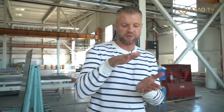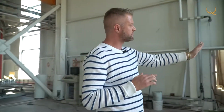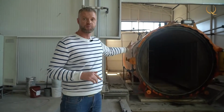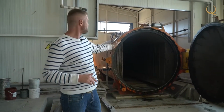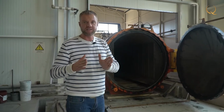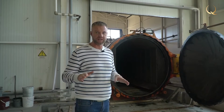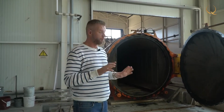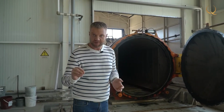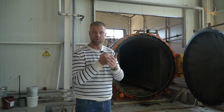Each sheet is heated, then glued with a special film, and then the glued product goes into such a giant oven, where it is finally cooked at a temperature of 140 degrees. Such a product is divided into 2 categories: bulletproof glass and anti-vandal glass. That is, it becomes very strong, thick, and resistant to heavy external physical influences.